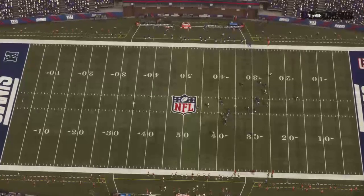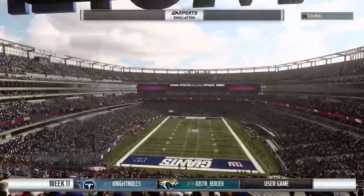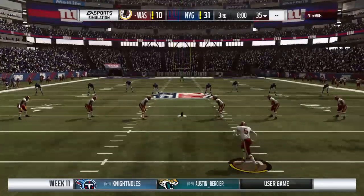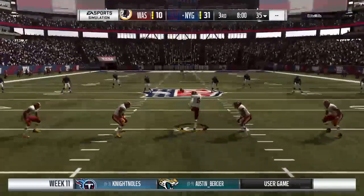So we've reached halftime here at MetLife Stadium with the Giants out in front. We'll get you down the coast to Orlando for Jonathan Coachman at our EA Sports Halftime Report. Coach.